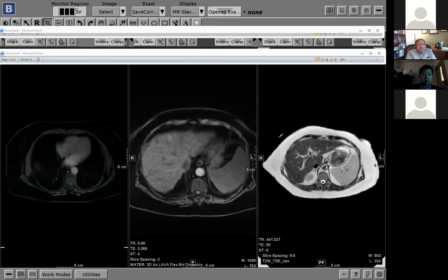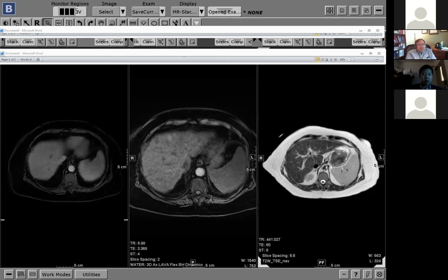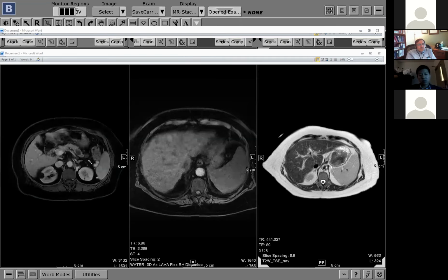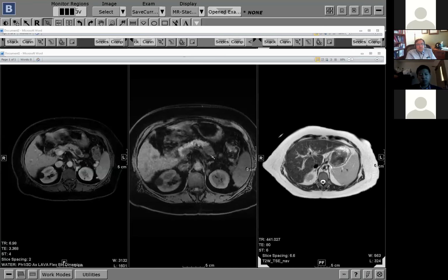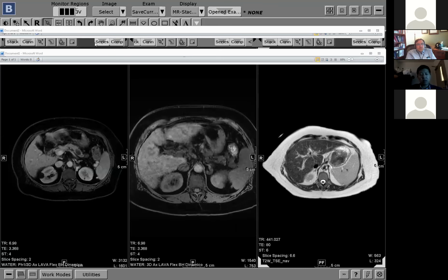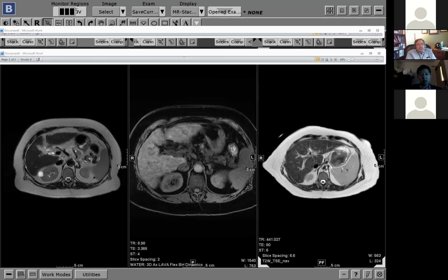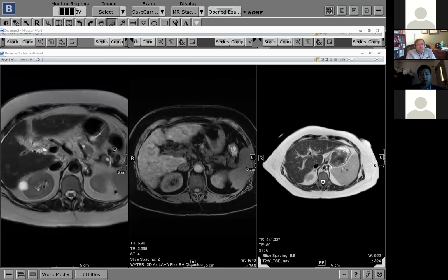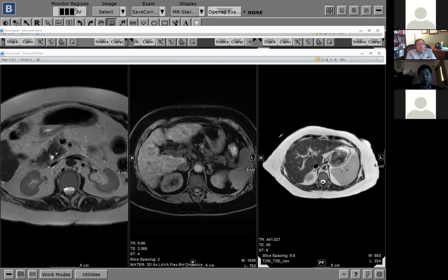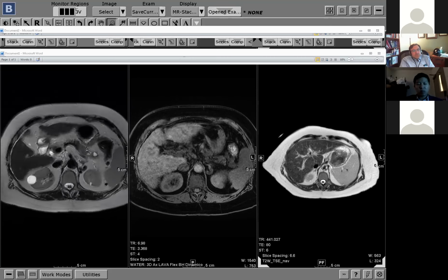So I don't take ownership of the quality, but you can see there are clearly multiple lesions, and that there is a pancreatic body mass, pretty clear. The CA 19-9 was very high, so this was pretty much a pancreatic cancer slam dunk. You can see the tumor right here with pancreatic ductal dilatation, so there's an associated IPMN. Not a subtle diagnosis here.